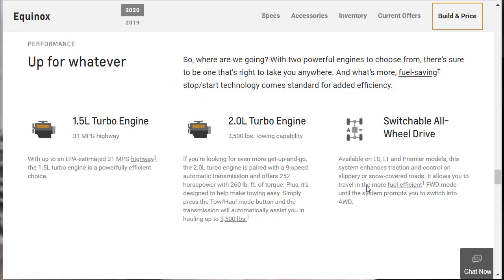Whichever 2020 Chevrolet Equinox you choose, 2 engines are offered on the Equinox. The standard engine is a turbocharged 1.5-liter 4-cylinder engine. It makes 170 horsepower and 203 pound-feet of torque, and it's mated to a 6-speed automatic transmission. There is a more powerful turbocharged 2-liter engine that makes 252 horsepower and 260 pound-feet of torque. It's optional and comes standard with a 9-speed automatic transmission.